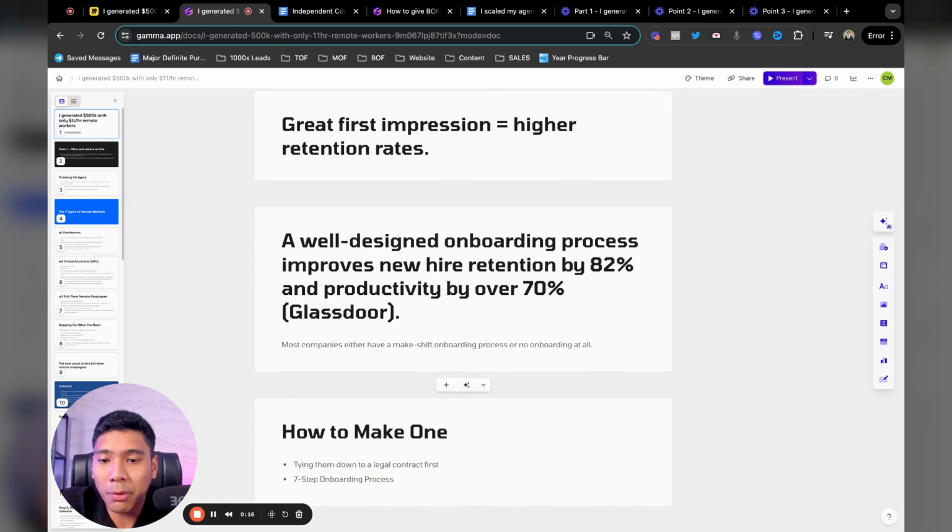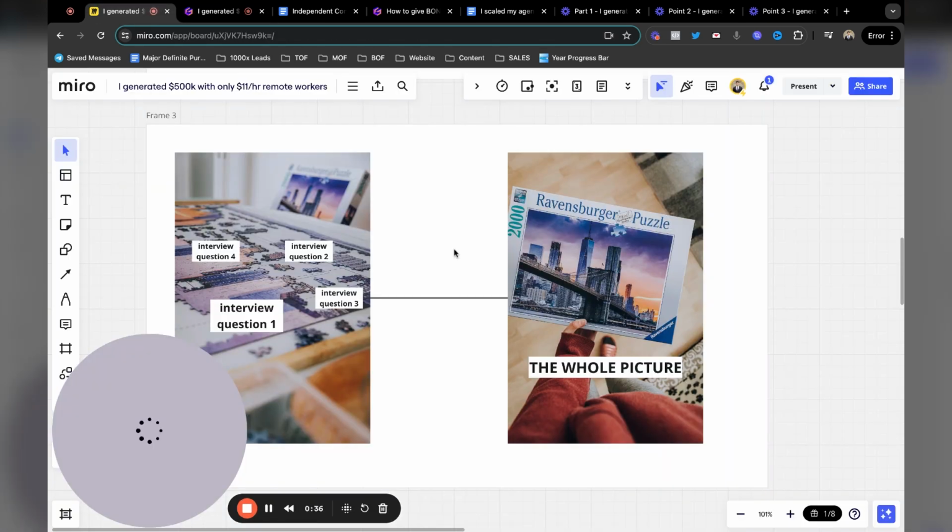A well-designed onboarding process actually improves new hire retention by 82% and productivity by over 70%. And this is according to Glassdoor. Most companies either have a makeshift onboarding process that they drew up in like 30 minutes, or they have no onboarding at all. They just have a call and then do this. Doesn't work. Especially for remote talent, right?